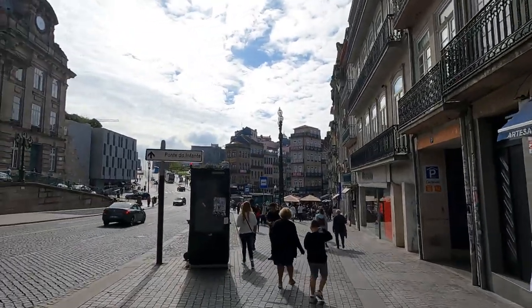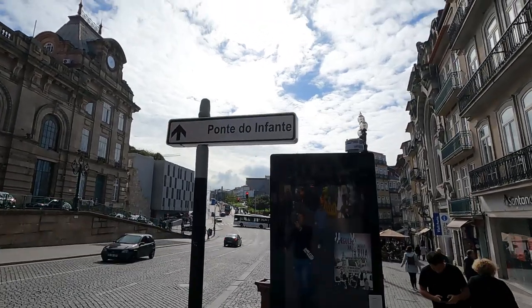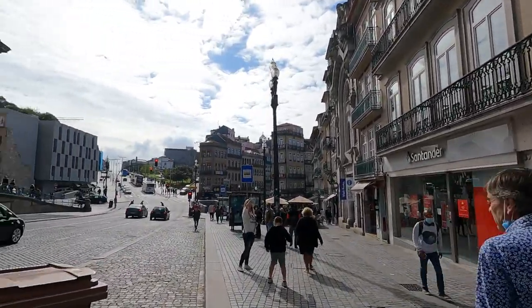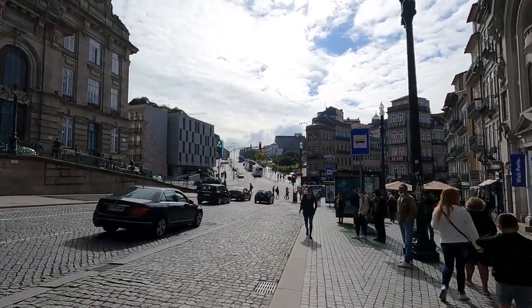So we got some nice sun here. So this is Puente de Do Infante. So I believe it is a bridge, because in Spanish it would be puente. So it should be the bridge there. Oh, that might be the famous bridge, actually.